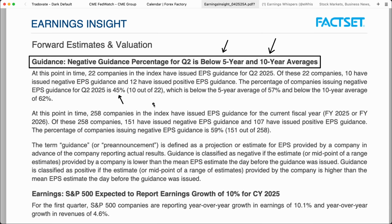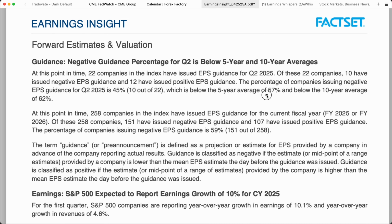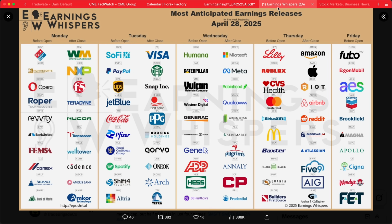And you could say, we're not all the way there yet, and it's still very early, right? You can see it's only 22 companies. So this is subject to change, and we'll see how it progresses. But 45% as of right now, below the 57% average on the 5-year and a 62% average of negative guidance on the 10-year. So watching out for that. It continues to be a slightly surprising metric that is a little bit more optimistic, I would certainly say, keeping us open-minded to better than expected outcomes, that bullish continuation in the upward direction.